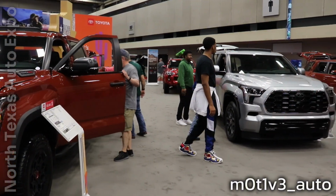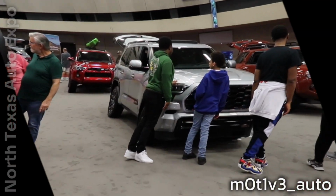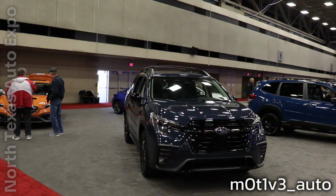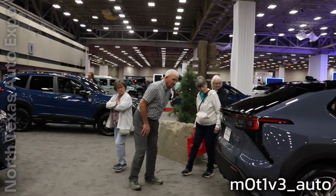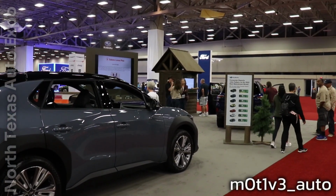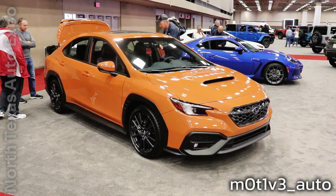These are all the trucks and SUVs from their EV offerings. Now I'm going to cross this aisle and we'll go over to the Subaru area. So we've gone from the trucks and SUVs of Toyota to the crossovers and the stuff that Subaru's got over here. We're over here with the Subarus, and we're starting here.